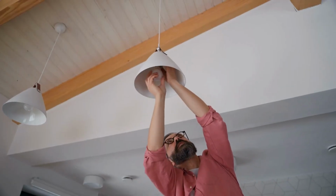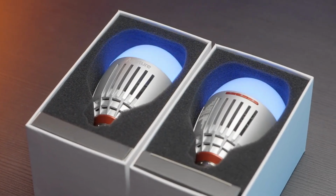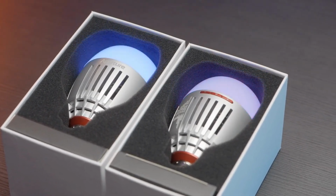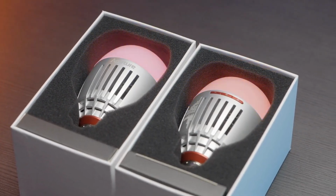Another great hack is to switch to LED bulbs. They use about 75% less energy than traditional incandescent bulbs and can last up to 25 times longer. It might seem like a small change, but if every US household replaced just one bulb, we'd save enough energy to light 2.6 million homes for a year.